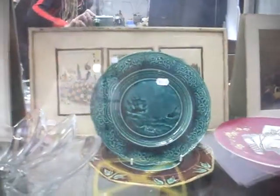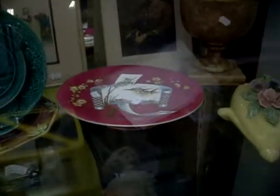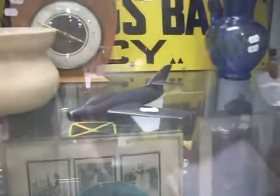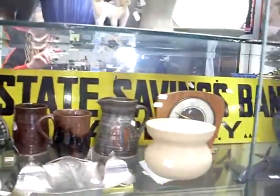Some interesting china Majolica plates there with boats. Some nice collection of glass, signed orifice bowl. Nice little Victorian Copeland comport there. What else have we got? Nice little clock. Looks like an F86 Sabre. The big enamelled State Savings Bank agency sign's a nice thing. It's a nice bit of Charles Drew.